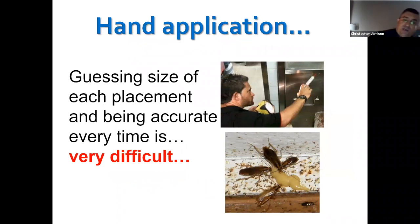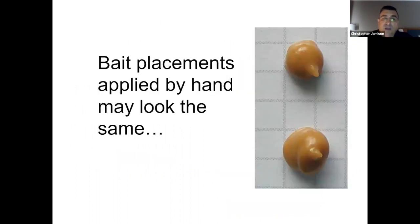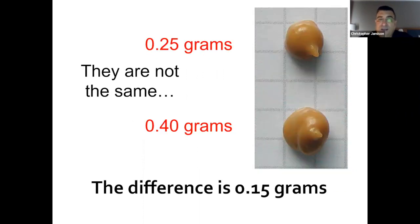If we're just putting a little dollop down there, like in the picture, that's about 10 times more bait than is necessary there. They may look the same, even these very small placements. These are on graph paper, so you can see that there is a difference between them, but there's actually a considerable difference between them.